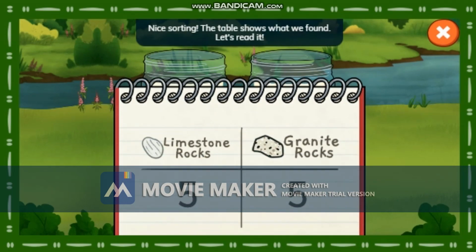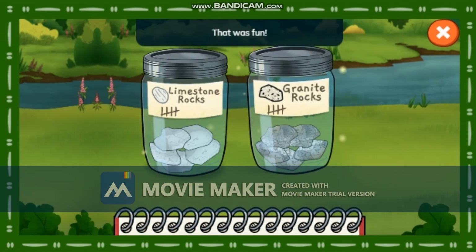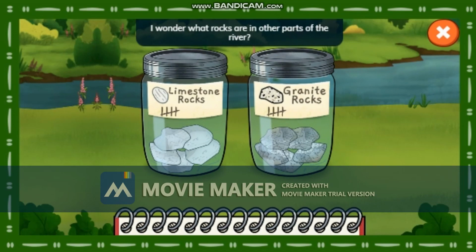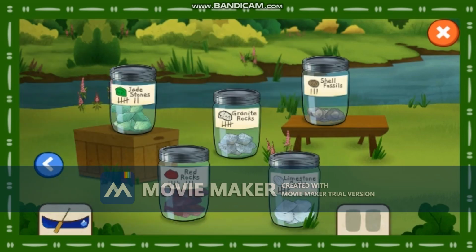Nice sorting. The table shows what we found. Let's read it. We found 5 limestone rocks and 5 granite rocks. That was fun! I wonder what rocks are in other parts of the river. Let's pick 2 more jars and go canoeing again. Choose 2 more jars to fill.